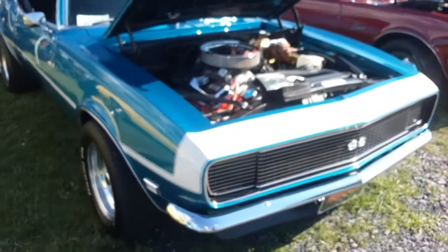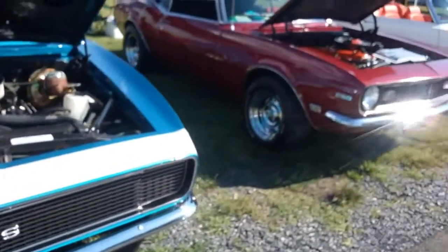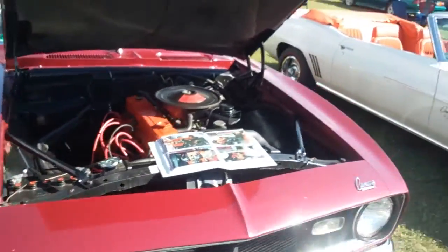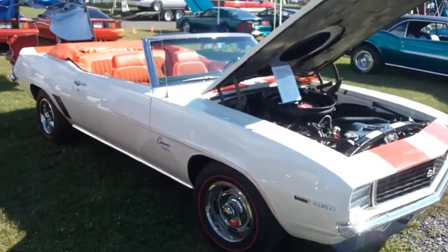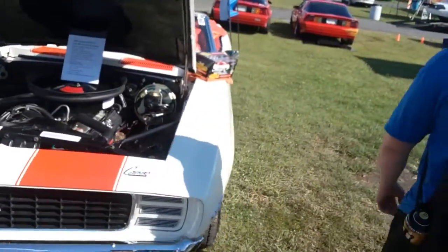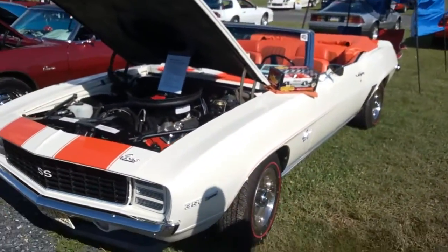Nice little 68 Camaro. Another 68 Camaro with a six cylinder. Ew. It's pretty cool looking though. Another pace car with some pumpkin interior. Ooh, it's a convertible. They're all convertibles. That one over there was a convertible.